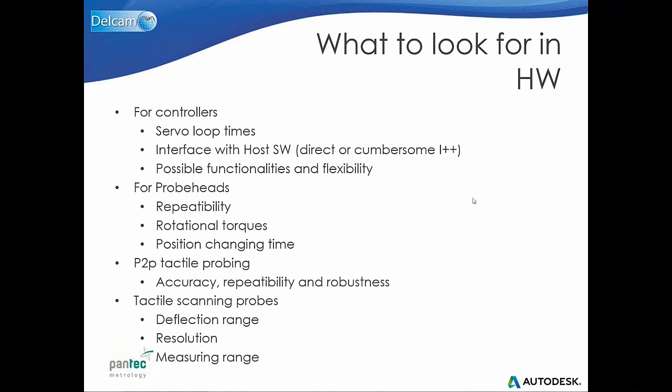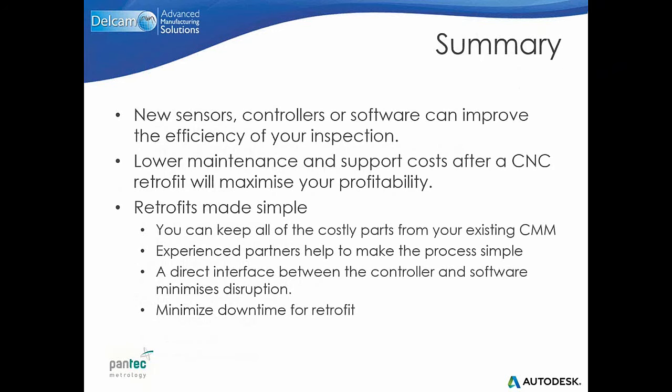So Michael, can you please summarize the last 20 minutes for us? Okay, so to summarize what we've looked at today, a machine retrofit can mean that you get new sensors, controllers, or software to improve the efficiency of your CMM. One of the benefits of this is not only being able to increase your throughput by accessing new techniques, or to maximize your profitability because the costs of maintenance go down after the retrofit, but also the retrofit can be simple. You can keep all the costly parts of your existing CMM, as Joerg told us at the start, and experienced partners help to make this process simple. Furthermore, a direct interface between the controller and the software minimizes the disruption, and therefore there's minimal downtime, and you can get back to inspecting parts quickly.